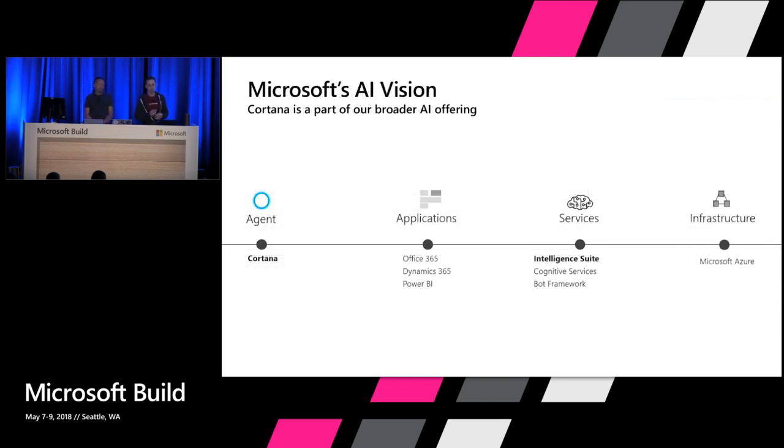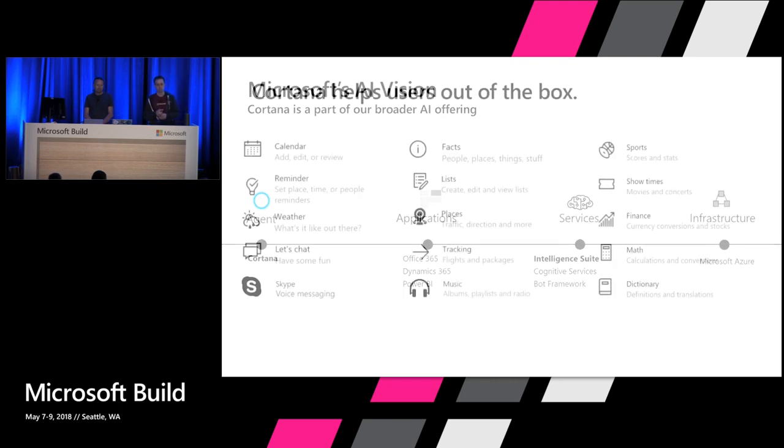And when we look at Cortana in the context of Microsoft's bigger AI vision, we see Cortana as the agent that provides users access to their Microsoft applications and services. And in addition, we empower you as developers to access these same applications and services through our Microsoft Graph API set. On top of that, we have our intelligence suite through cognitive services with tools like the bot framework, where you can actually build intelligent applications. And of course, we give you all the infrastructure tooling that you need to build, manage, and deploy your application in the cloud in Microsoft Azure.